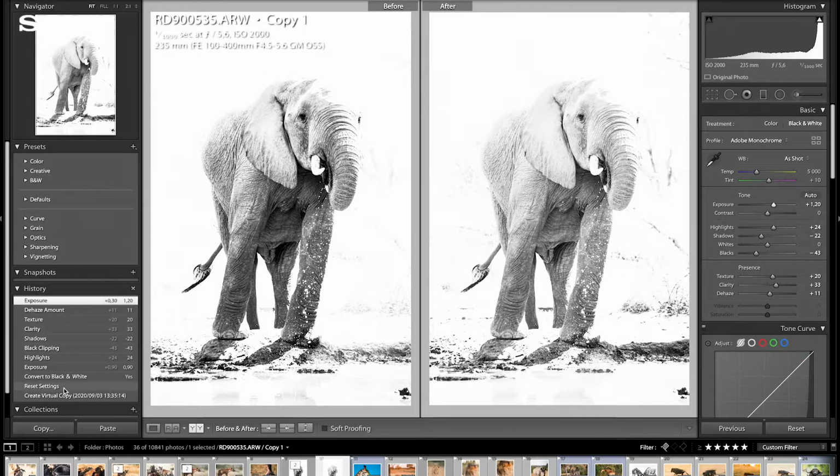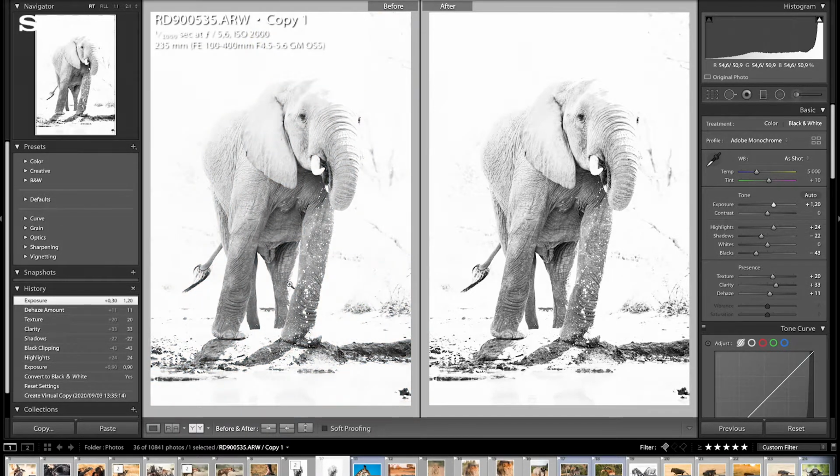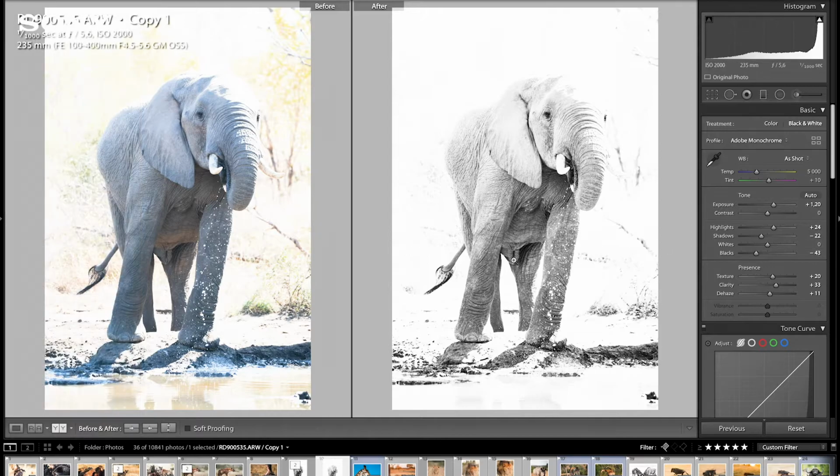I'm just going to show you the reset settings here. At any stage, I can go to my history and see what things look like from a different point. So this was before I did the clippings. I'm just going to go to the reset settings there. Now you can see how I've taken something that was quite flat and boosted it into something a little bit more powerful.